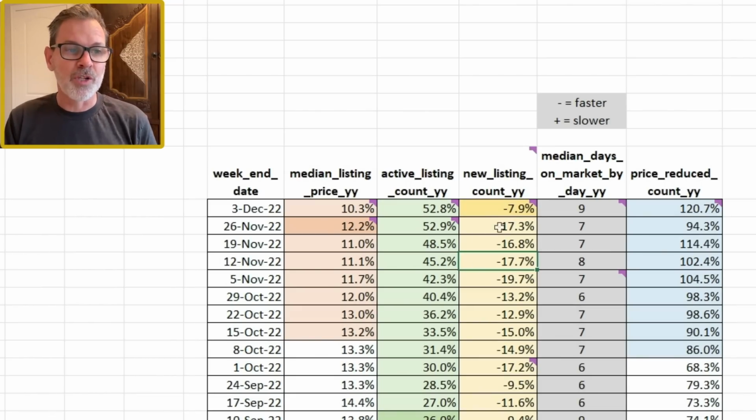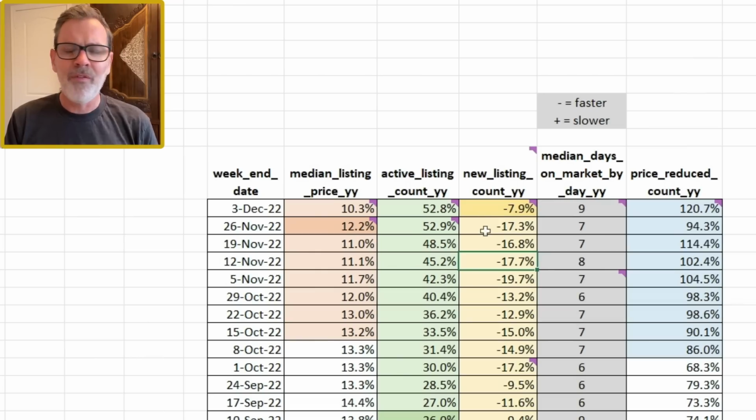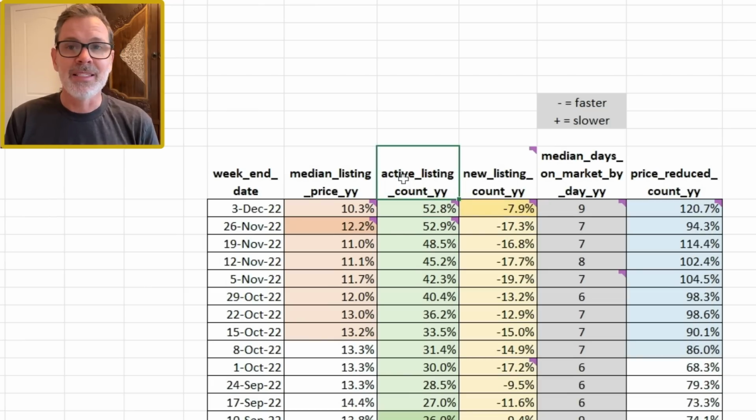This is going to be a very important trend to follow here because this decrease of 7.9%, what if that gets into positive territory? In other words, what if we start seeing more new listings this year compared to last year? That's going to be really impacting our housing market. It's going to cause this number right here, active listing inventory, to increase even further. Of course, we're still down compared to 1 year ago for new listings, but time will tell, and I'll definitely keep you posted.